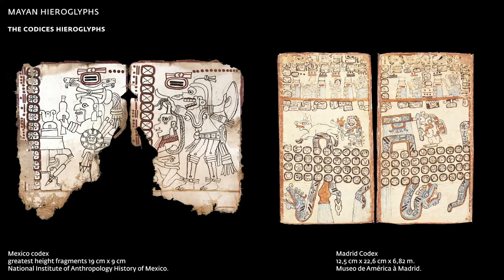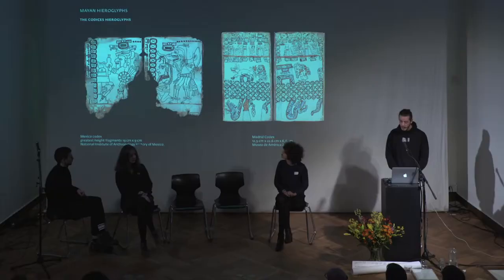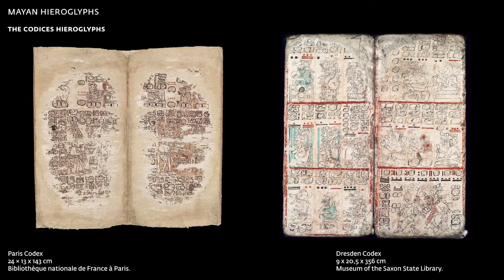And the biggest and most interesting sources of Mayan writing are what are called codices, of which only five have survived. For example, on the left, you can see the Mexico Codex discovered in the 60s. It's the oldest codex found. Then on the right, this is the Madrid Codex found in 1965. Here on the left, you have the Paris Codex found in 1866 by the Frenchman Etienne Brasseur de Bourbourg. And the last one, which is probably the most important and interesting in terms of hieroglyphs, is the Dresden Codex. It was discovered in 1739, but I will come back to this later.